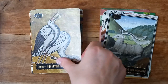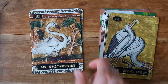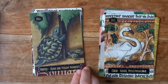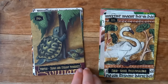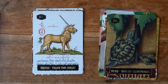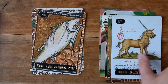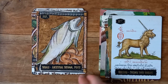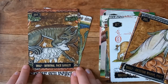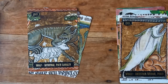Stork, the future will bring joy. A swan, grace and transformation. Everyone likes a swan, don't they? Turtle, slow and steady progress. Isn't he cute? The 2 little ones. The unicorn, follow your dreams. Absolutely. So we have a unicorn card in here. Whale, ancestral wisdom and peace. Wolf, intuition and pack loyalty.